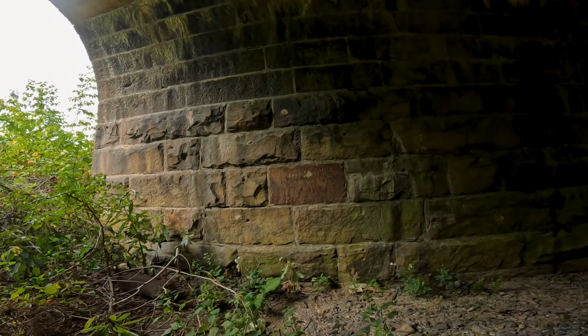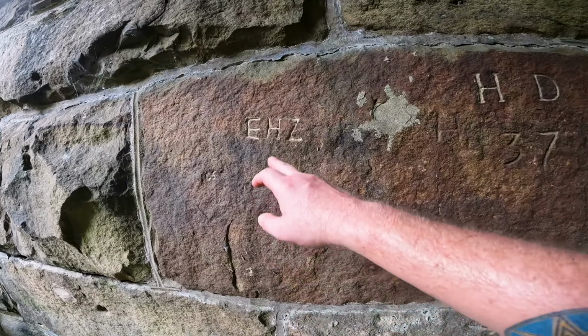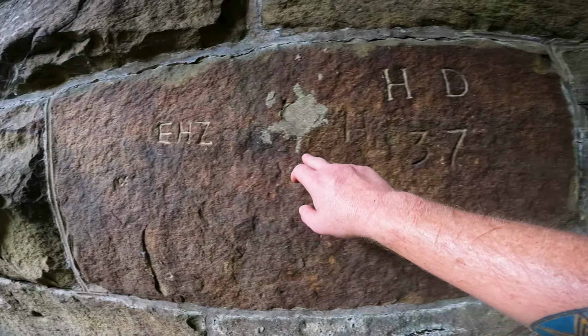Hey, look at that. Some historical graffiti. Wow. This here, HD. The lettering style, the font reminds me of the rain in the rain pothole. And look at the 37. Look how neat that is. So 1937, probably. 1837. When was this culvert built?